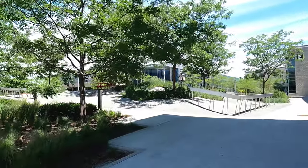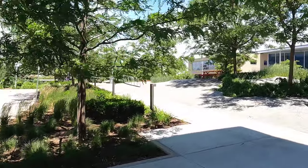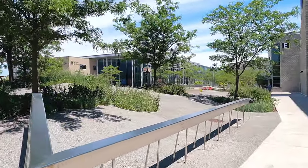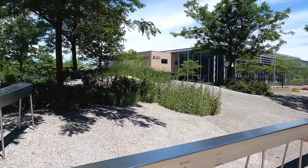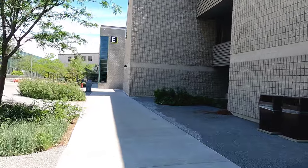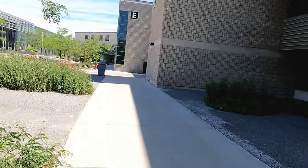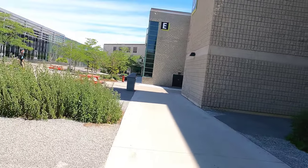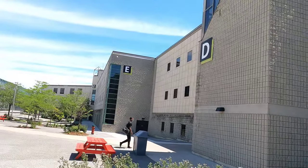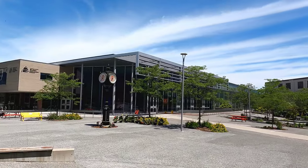After leaving block C, working your way around, this area is so peaceful and calm. It's just so beautiful and breathtaking. I love to sit out here and listen to birds chirping, but we're gonna get to all of that. Block D, block E down that side, and then there's a block F somewhere.